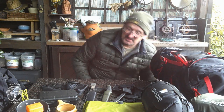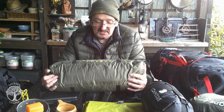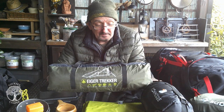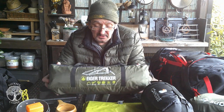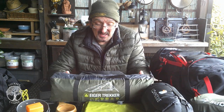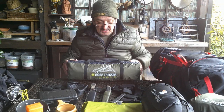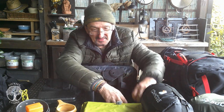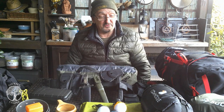And last but not least, and this is when I'm not going to be using my tarp and hammock. This is a cheap tent, two man, Eiger Trekker. I put it up in my garden earlier, and I'll add that to the clip at the end so you can just see what it looks like. But again, that cost me less than 35 quid. Absolutely superb. So really, at the end of the day, we have a complete compendium of camping, wild camping gear that you can get for less than 250 quid.